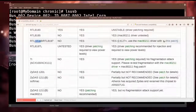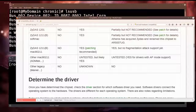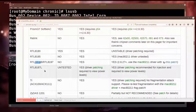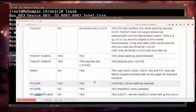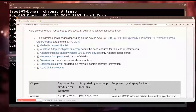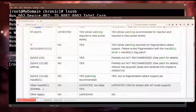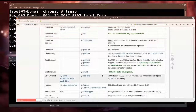But even if your card is not actually listed here, it might work and it might not work, so keep that in mind. You should be able to find additional information on this site, but it's not the definitive list of what works and what doesn't work. Your card might still work regardless. As you can see, mine is not listed here. I swear it was listed somewhere around here, but it doesn't matter.